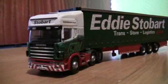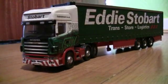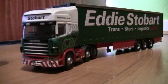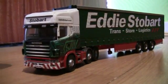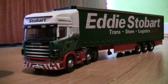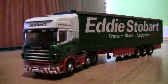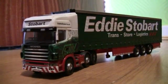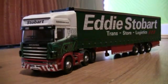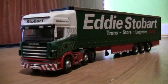So as you can hear, that's the truck pulling away. And if I press the other one, that's what you hear when the truck's reversing. So that's the front of the model.